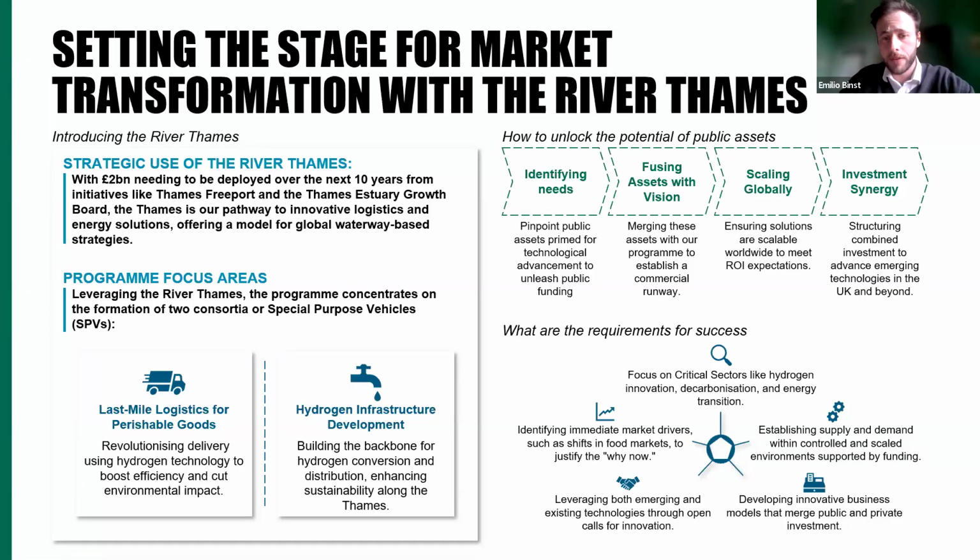Generally, and I'll finish with this, the requirements for success that we're looking for around this program are, first of all, the sector. As I was saying before, we are focusing on complex sectors. We're focusing on complex systems. And really the challenge that we're trying to address is to make these systems function and grow and become global systems.